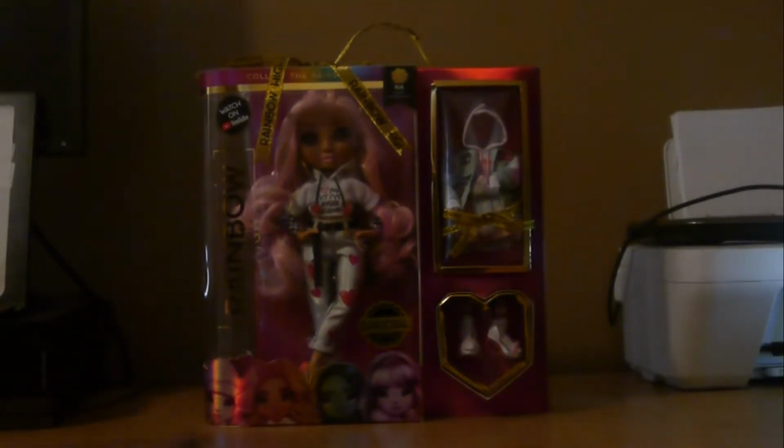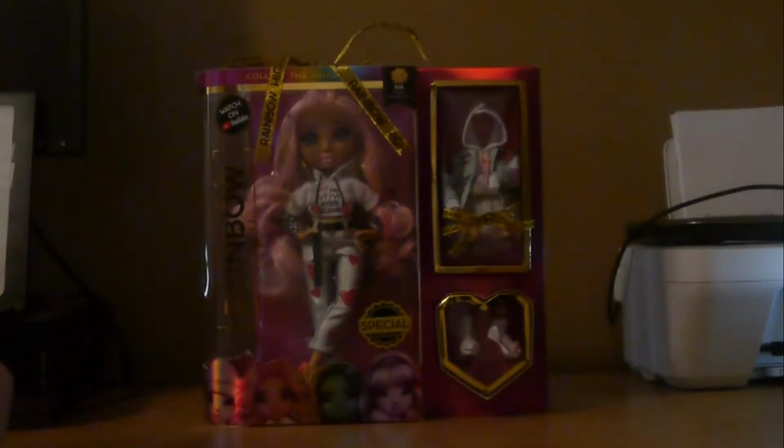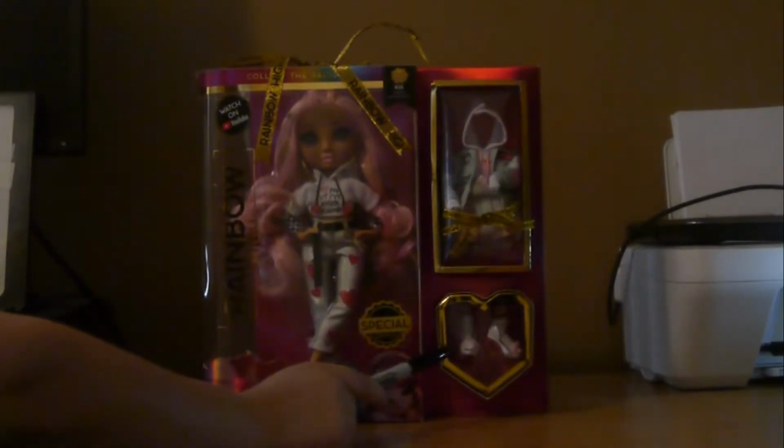So today we have Kaya Hart. Now she is a special edition doll. So over here is her second outfit. She comes with a second pair of shoes.